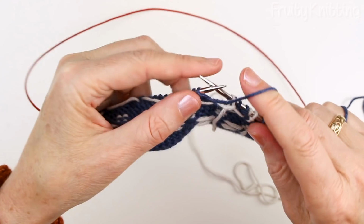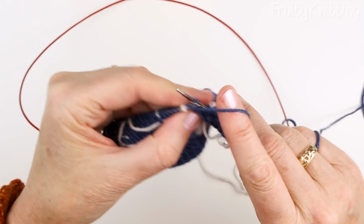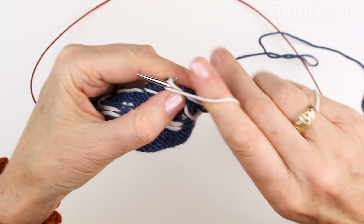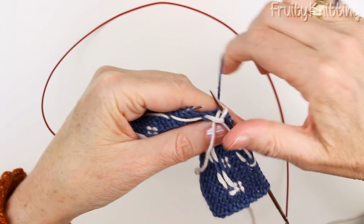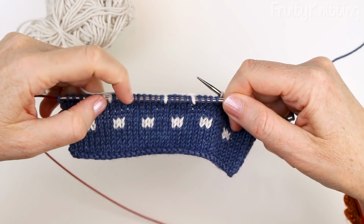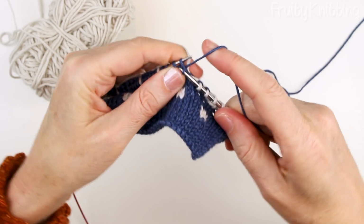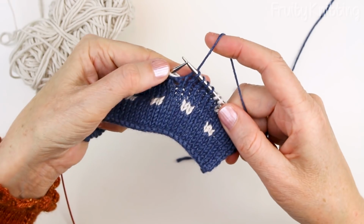And then I purl along to the next stitch. So you can see it's a very easy procedure. So again, you put the yarn to the back of the work. You take your white yarn and purl that stitch. You bring your main colour yarn back to the front, and then you continue purling. Working those hidden stitches on the knit side of the fabric is pretty much the same procedure. I knit up to the white stitch. There it is there.